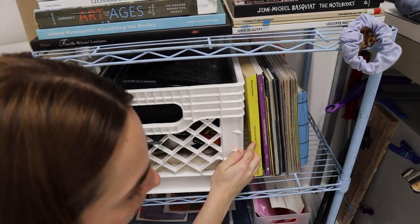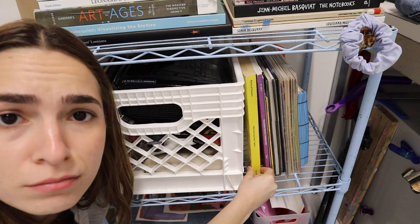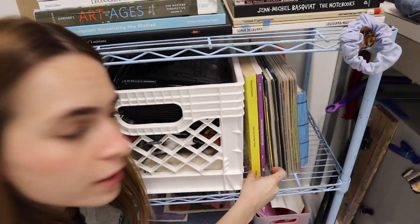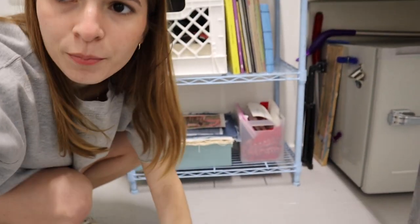Over here, I just have random books. This is a kid's coloring book. I don't know why I have that. More kids' books. I think I found these in my garage. The bottom shelf, I don't have much on the bottom shelf. I have bins with just random stuff in them.